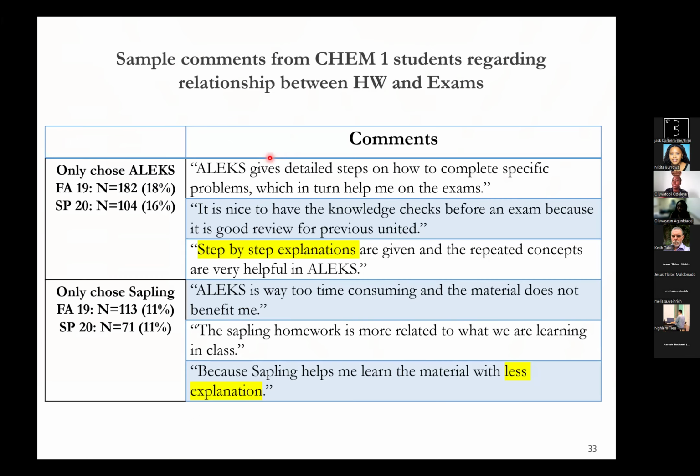And so when we asked the students why, which do you think is related to your performance on the exam? Very few students only chose one homework assignment versus the other. So when we said, hey, which do you think helps you perform well on the exam? Only ALEKS, only Sapling, and then both homework systems.